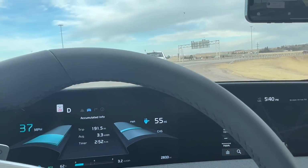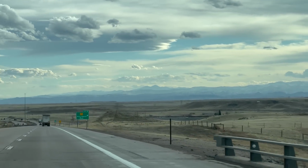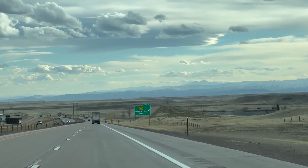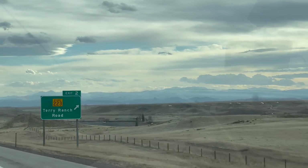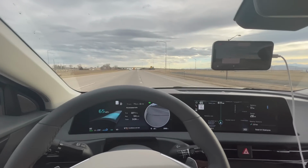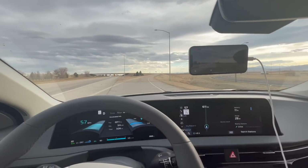191 miles traveled so far. Absolutely stunning views off into the distance here, coming almost into Colorado. The border's just around the corner over here. Absolutely beautiful. And we have gone actually past where we started. We have 11% remaining, and we're going to continue looping.